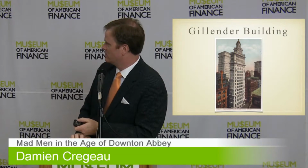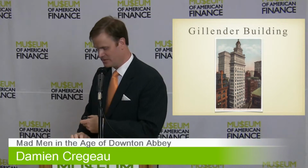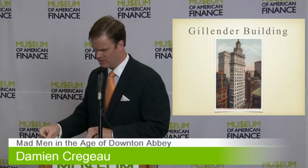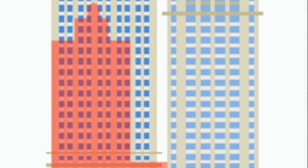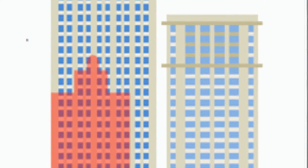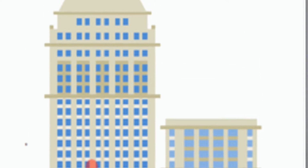This is the building that this building was the predecessor for, okay? So they tore down this building. Now, this is the amazing stats on this one. I think it was built, Gillender Building, 1897. It stood for only 13 years. Now that's madness. That's Mad Men of the Era.